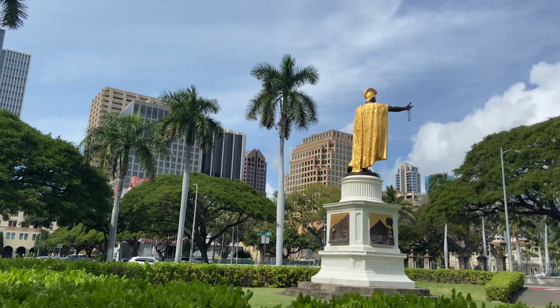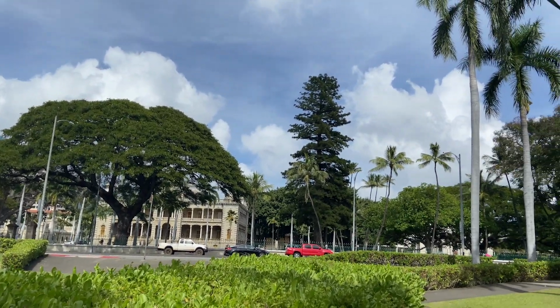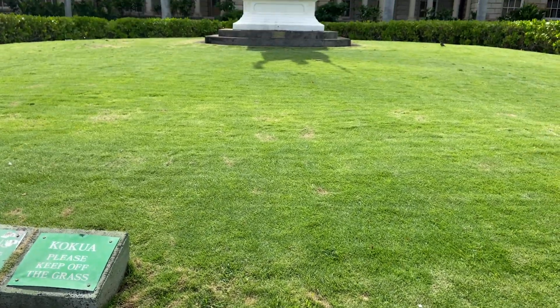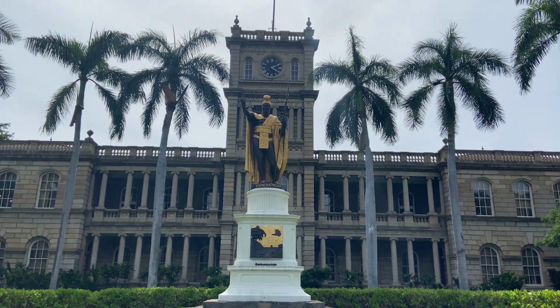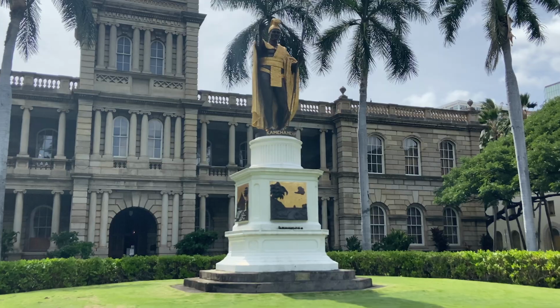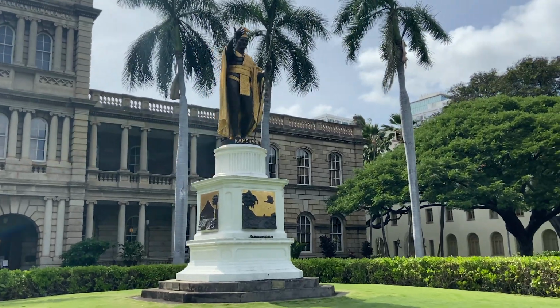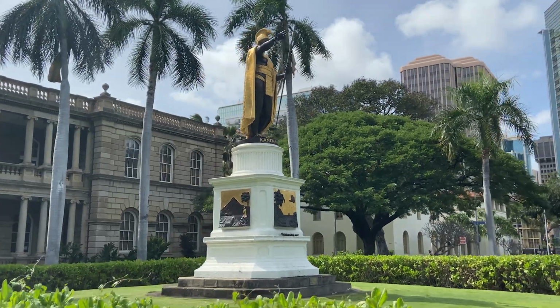However, what might be most notable about it for the bystander is the statue of King Kamehameha the Great outside of the building. The statue was originally commissioned in 1878, but when it was on its way to Hawaii from Europe, the ship wrecked. A new statue was reordered, which is the statue that stands here today. The original statue stands in Kapa'au on the Big Island at the birthplace of King Kamehameha.